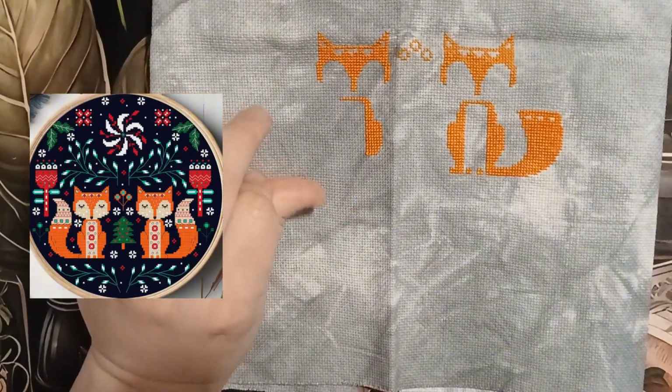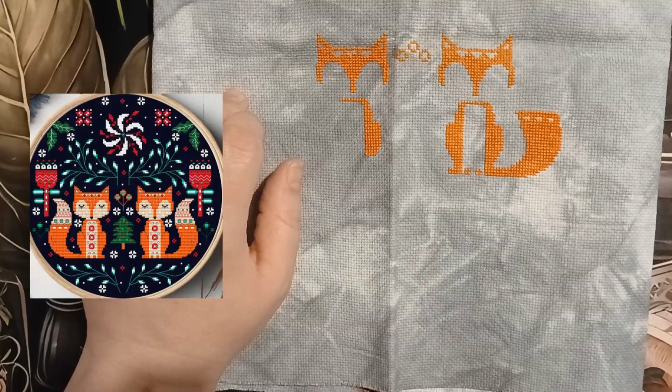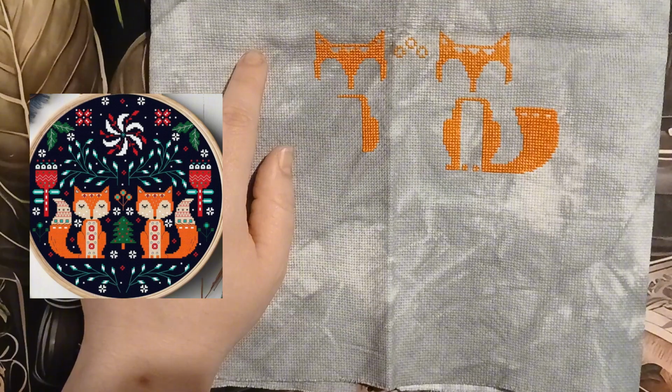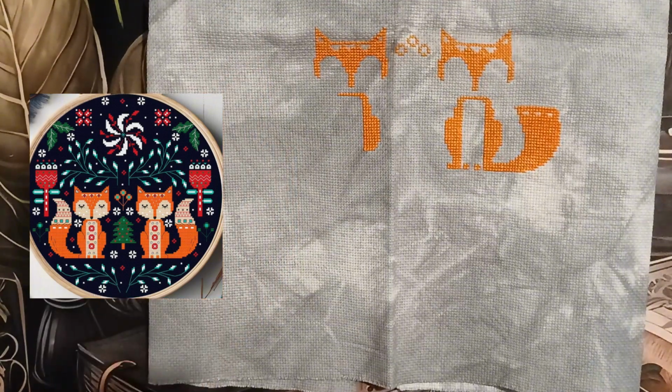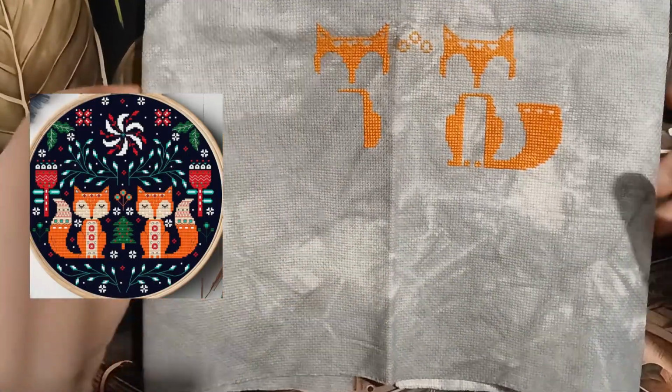This is Folk Christmas Fox by X Cross Stitch Patterns X. And this is just an 18 count that I dyed at home using Rit dye. I think this is frost gray with a little bit of graphite. And I did this just using a mason jar to get this modeling.